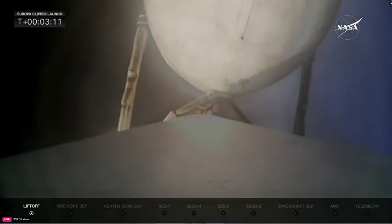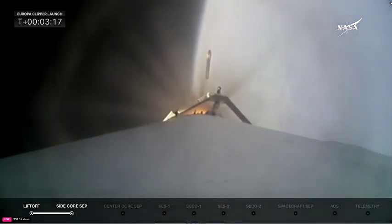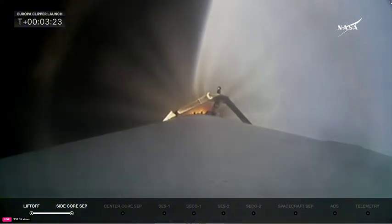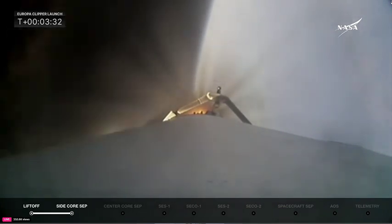Booster engine cutoff. Side booster separation confirmed. And there they go. Those two boosters previously flown on Psyche. This will be their 6th flight. We thank you for their service this morning. They did a great job of getting Falcon Heavy and Europa Clipper on its way as the center core takes over and continues mission down its ascent.